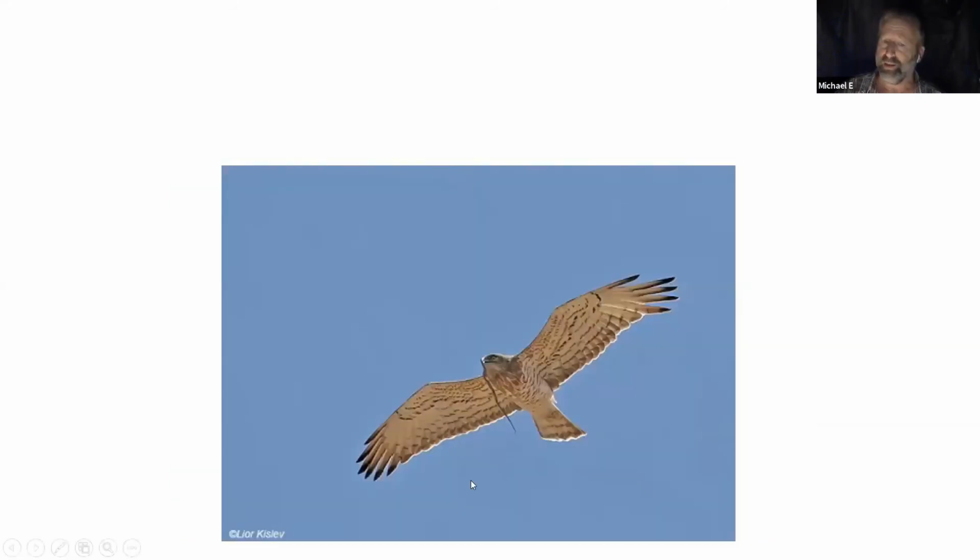Lior Kislev, who took this picture, is also a guide who lives in the Golan. He is an expert birder. He actually does birding hikes for people who come from all over the world to get their list checked off. And he caught something which is very rare, and that is a chivyai, which is Aramaic for that of the snake. That's how we call the bird in Hebrew.